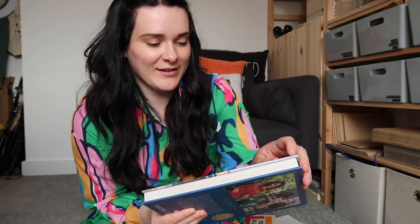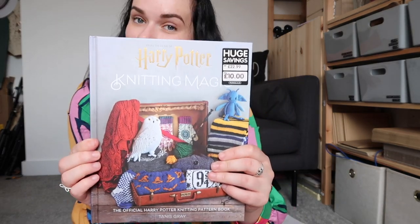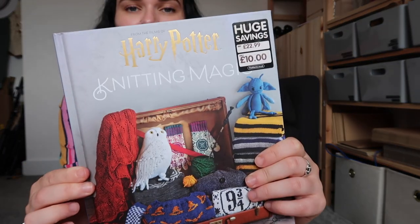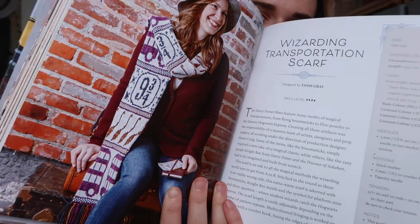This one was something I saw in The Works and I just had to get it. Can I knit? No, I cannot. But am I gonna buy a Harry Potter knitting book? Yes, I am. It looks incredible. One day I'm gonna knit myself a nice Gryffindor scarf. I mean, look at that. It's a bit complex considering I can't even do it yet, but I just couldn't not get it.